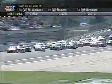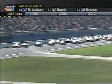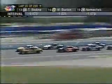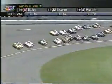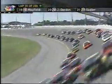And on the restrictor plate races like this, you don't want to get off the throttle. You'd rather just tap the brake, because if you get off the gas with these cars, they don't want to accelerate. So you'll see guys using their left foot and braking more than getting off the throttle if the car's handling badly. Outside lane sliding back, Ken Schrader in the lead.